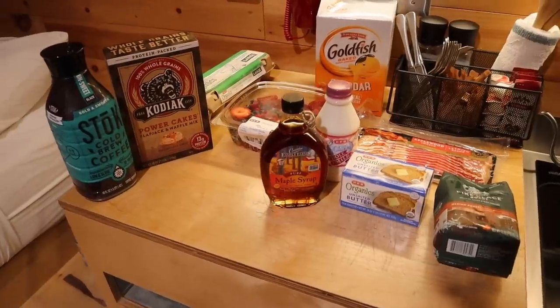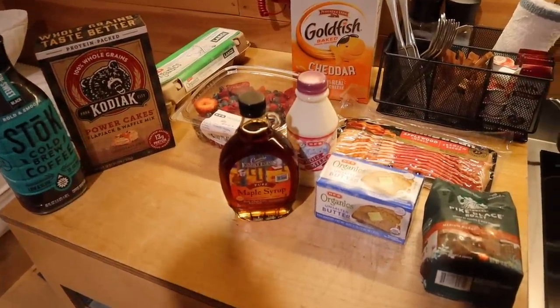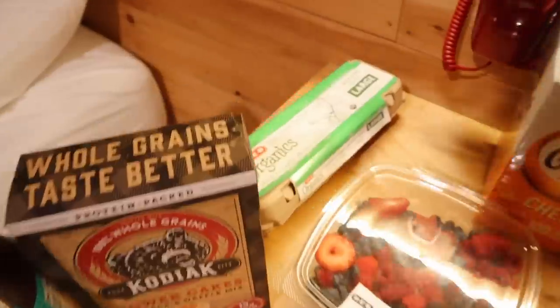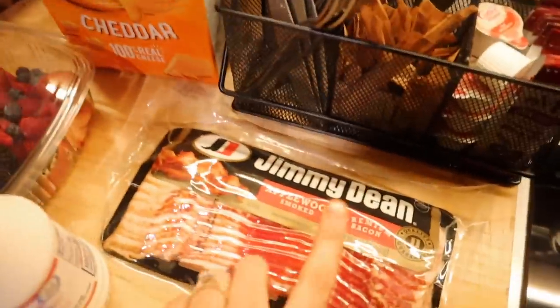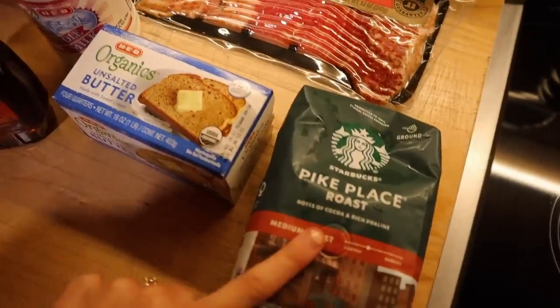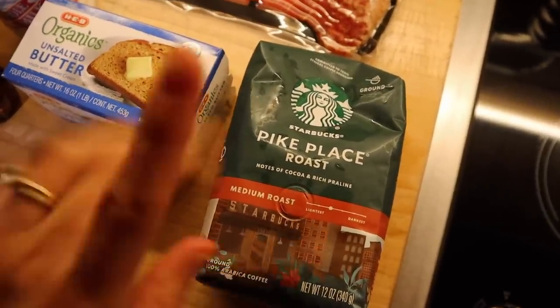Back from dinner, we just picked up some groceries, just a few things here and there. So, sharing a little grocery haul. We got our eggs over here. I'm gonna try to make some eggs in the morning along with some bacon. Coffee for our Chemex. I typically like to do the actual whole bean coffee, but I'm just gonna use this because it's a little bit easier.